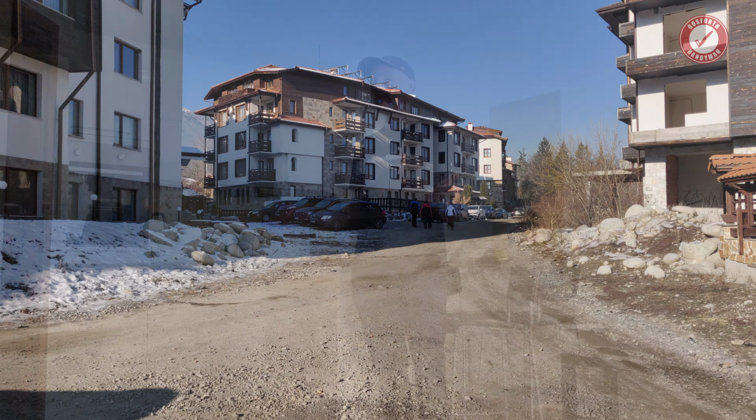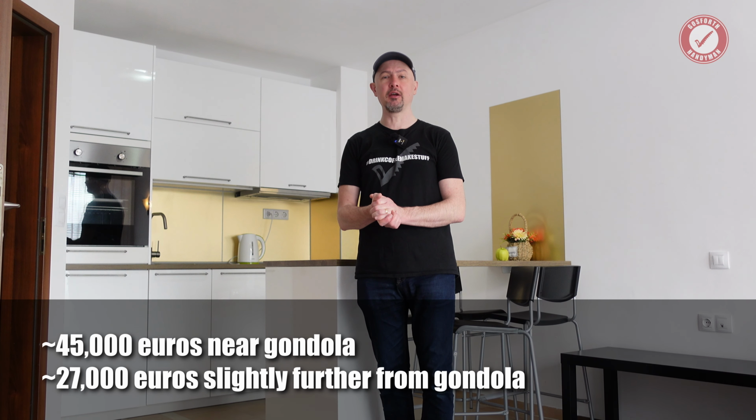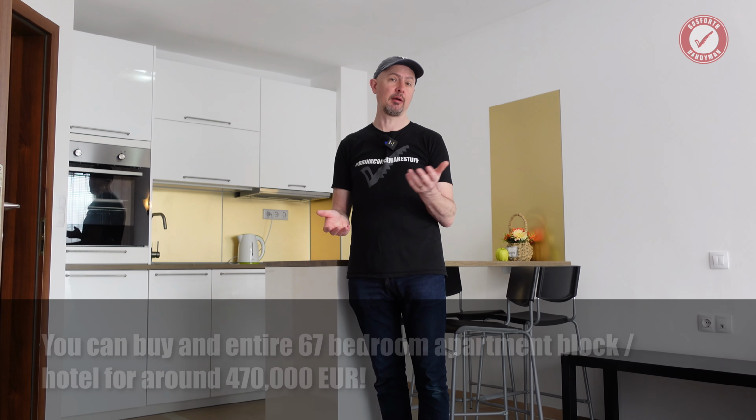But as I say, you can pick up a property, an apartment like this for around 50,000 euros, which is probably 10 to 20 times cheaper than ski resorts in, for example, the Alps.